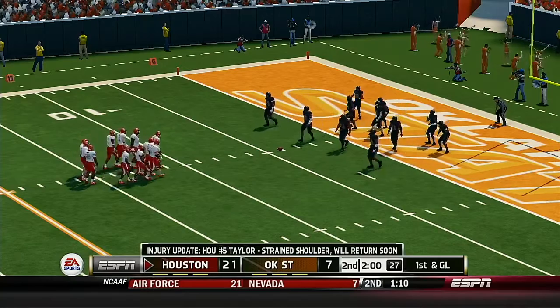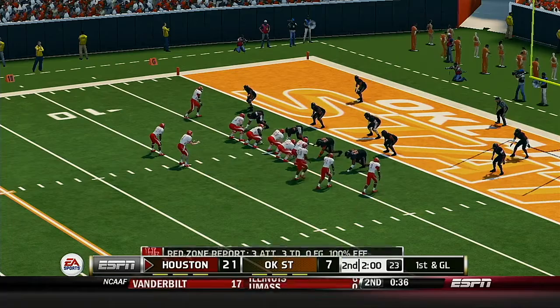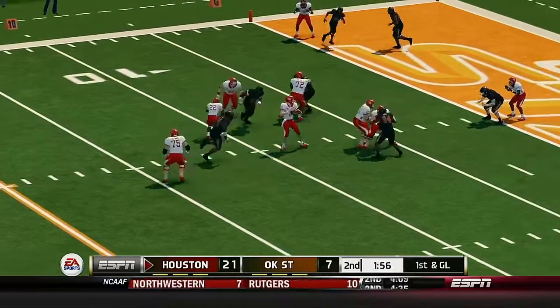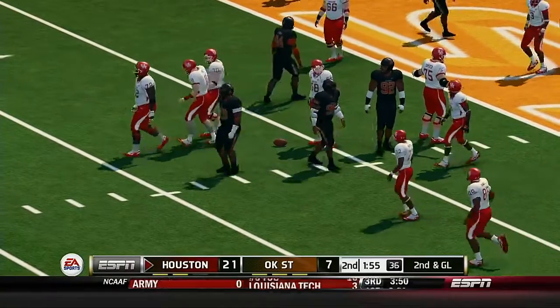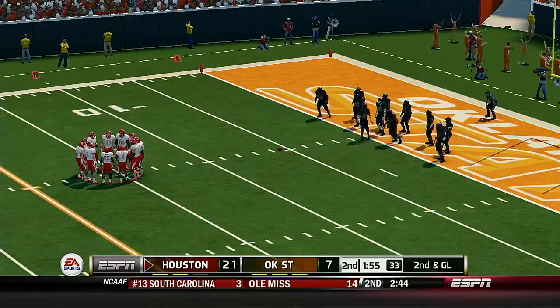Now it's first and goal with the defense trying to regroup after giving up the big pass. The Cougars running back taken out earlier, sidelined with that injury. However, it looks like he's going to be able to come back in this game. He's under some heat, and they get the sack. I think that one's on the offensive line. They've got to do a better job of holding their blocks, or else this quarterback's going to be pulling turf out of his face mask all game.